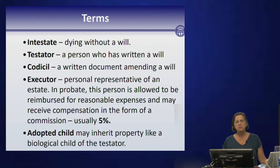And in probate, this person is allowed to be reimbursed for reasonable expenses and may receive compensation in the form of a commission. Usually this commission is 5%. And of course, with a will, an adopted child may inherit property just like a biological child of the testator.